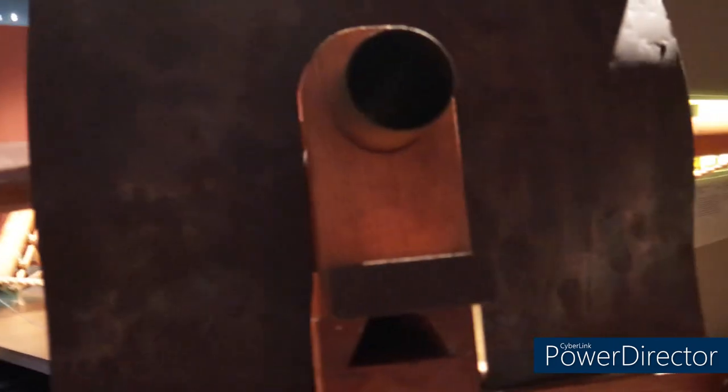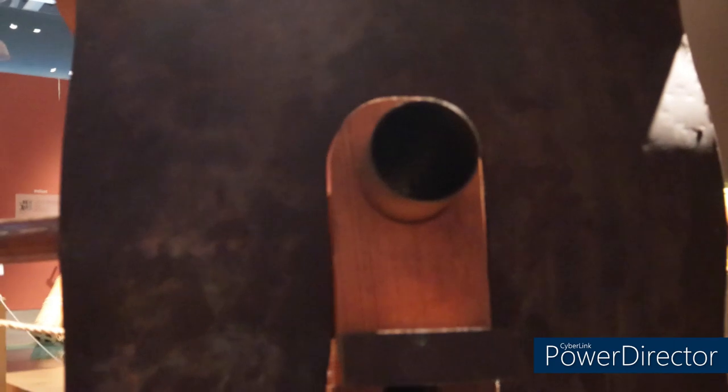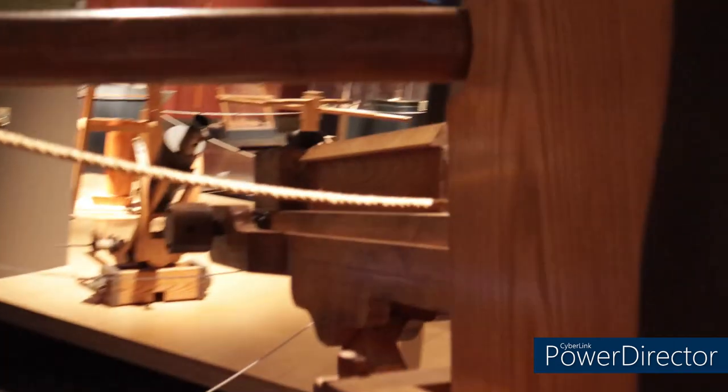Now, moving on to an obelisk that was showing literally fire, the wet fire, as it was called, from the Byzantines that used it against the Ottomans, probably around 1400 AD.